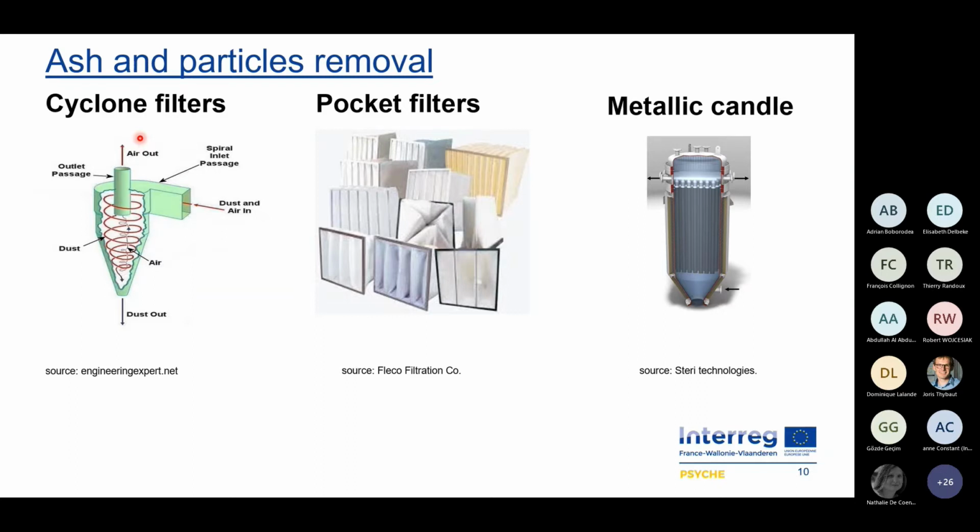It works well, but not too much for very fine particles, less than 5 to 10 microns. It's not very effective. It's better to use then this type of filter, a pocket filter. They're very effective, but you cannot work at a high temperature with it. Or then you have those metallic candles here, which are more or less the same as a pocket filter. The only difference is that all of those candles are just in metal. That is for particle removal. Also, you could have some scrubbing, just washing with some liquid or water, and then we can trap some particles in that way.